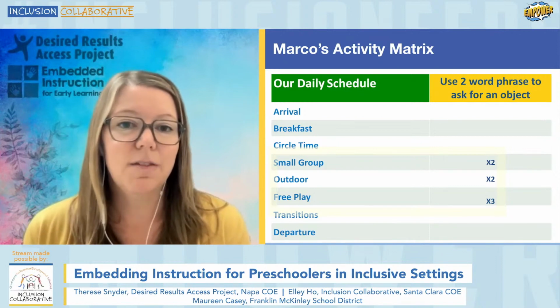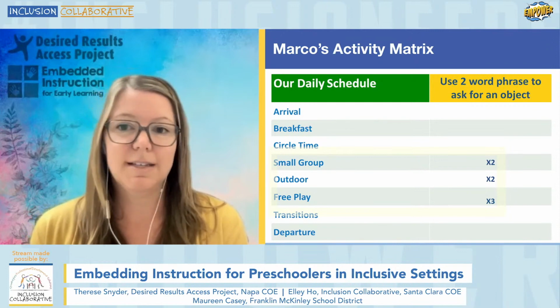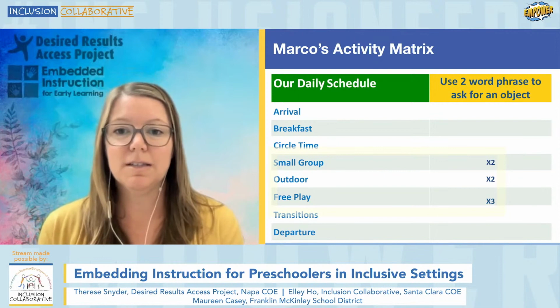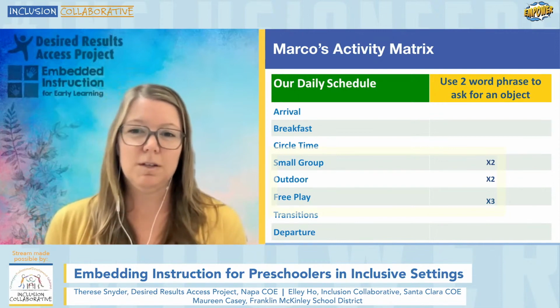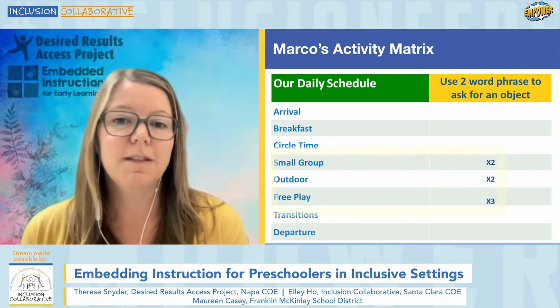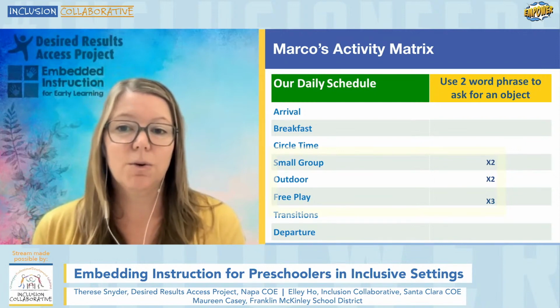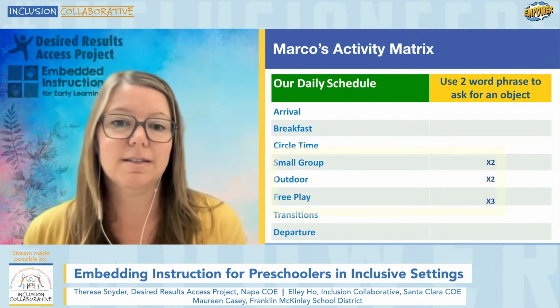The X and the number shows how many times they will try and target this skill during the activity. This may look like Marco playing at the sand table with peers, and the teacher works with him on asking for a shovel from a peer using 2 words. For example, my turn. While observing the child, teachers and staff can use tally marks, checks, or any other symbols that are meaningful to them on the matrix to show how Marco is progressing on his skills.